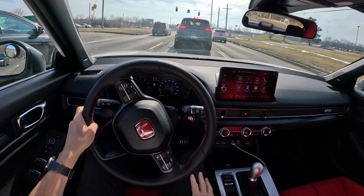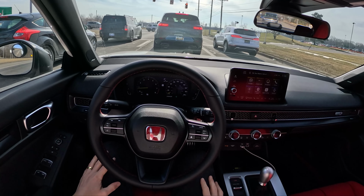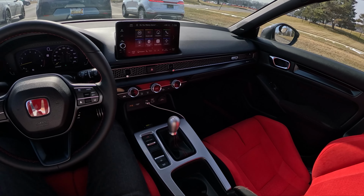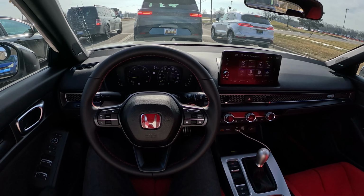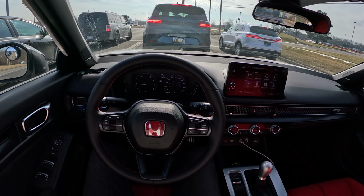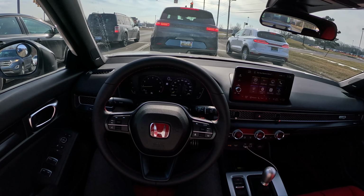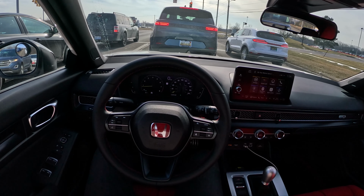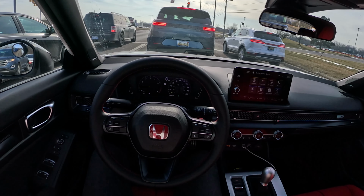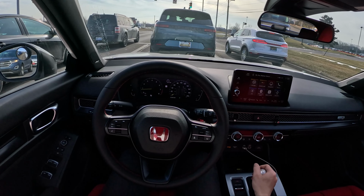Alright guys, well there you go, just a quick taste of the new MRT Street Race muffler delete axle back, whatever you want to call it, on the new 2023 FL5 Civic Type R. Nice little modification, definitely wanted to wake this exhaust system up just a little bit, get some more volume out of this car. I think something like this deserves just a nice clean tone that's a bit louder, that can be heard, but it's not too obnoxious.